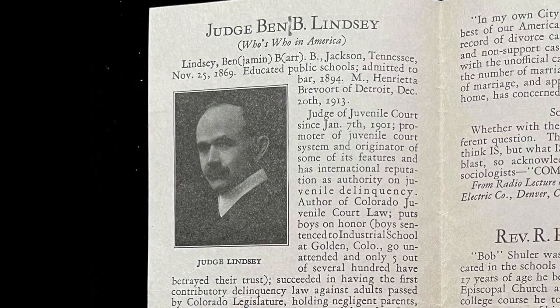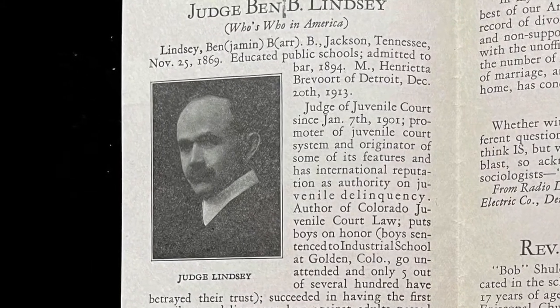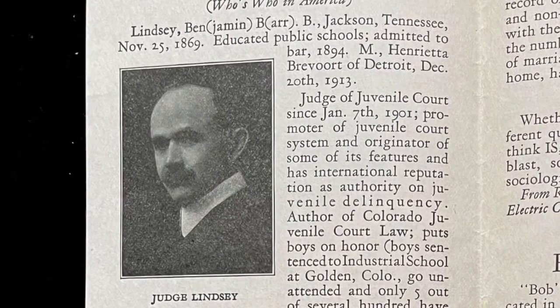It's November 8th. Doesn't say the year, but I did a little research again. And Judge Lindsay was a very progressive judge in social causes and things like that. And Reverend R.P. Bob Schuler was a kind of radio broadcasting minister who was rallying against corruption and politicians and that sort of thing. And in fact, he was banned from the airwaves for a while.